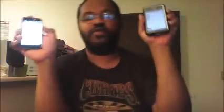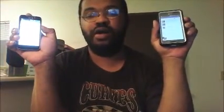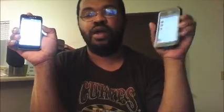So you see the difference from this LG F6 phone and then this LG Viper phone. So you see the picture is a lot clearer because it's HD. And this is supposed to be HD, but you know, it's not really, it's one of those moderate Android device phones.